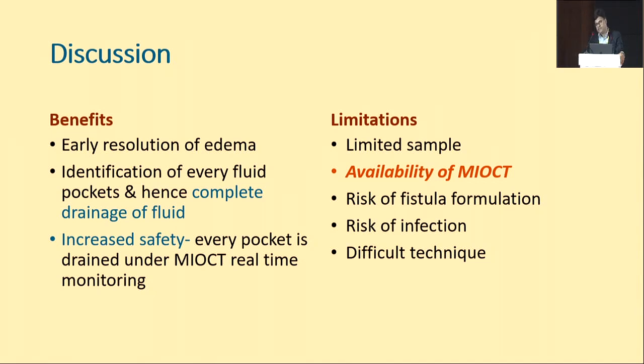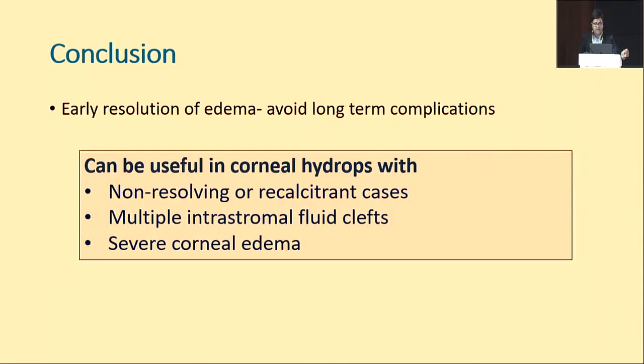The limitation is the availability of MIOCT. It's not available everywhere. However, you can take guidance from your pre-op ASOCT image, and you can perform the same procedure. You are making multiple entries that carry a risk of infection and fistula formation. However, we haven't encountered any such complication till now. So it is a safe and effective procedure, but we may need more studies from more centers. At present, I don't think any center other than ours performs this.